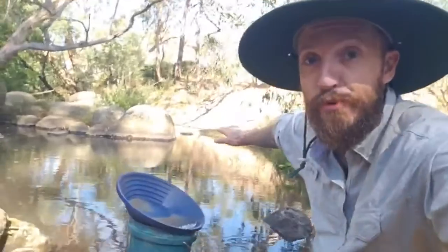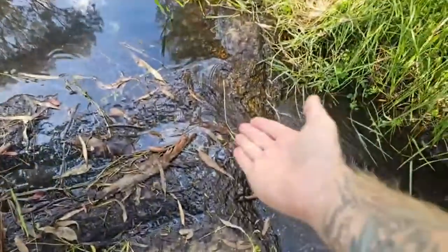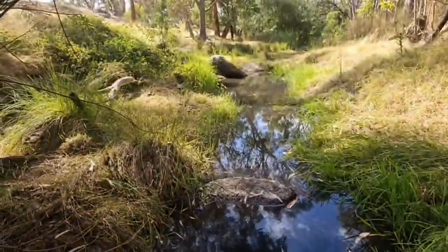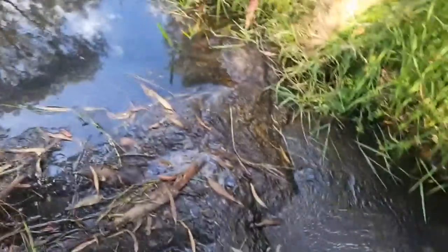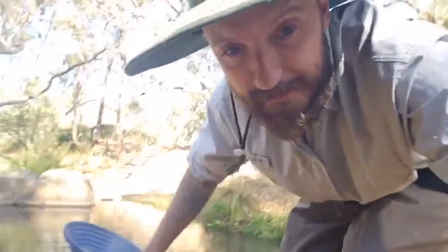This is one of the deepest pools in the area. We'll show you the flow rate. If I move around, the camera might go a bit crap. Again, we're in the bush, so I'll just flip this camera around. That's all of the flow in Reedy Creek right now. That's it. That's the entirety of the flow. So we're not dealing with very much water at all. We're going through a 40-degree heat wave next week, and so it's likely to drop even further.